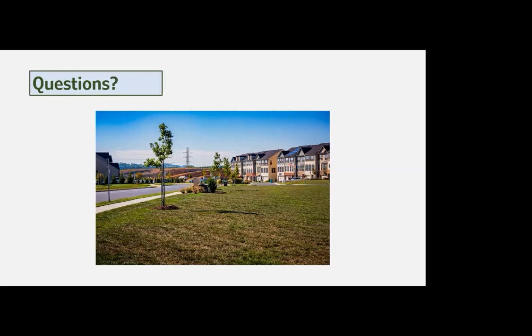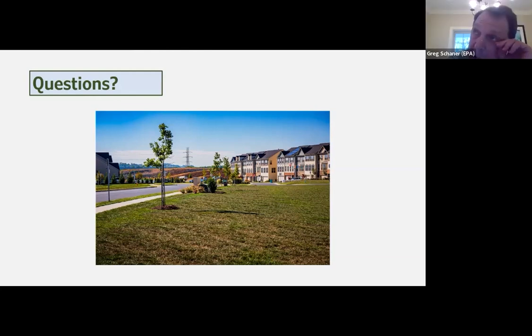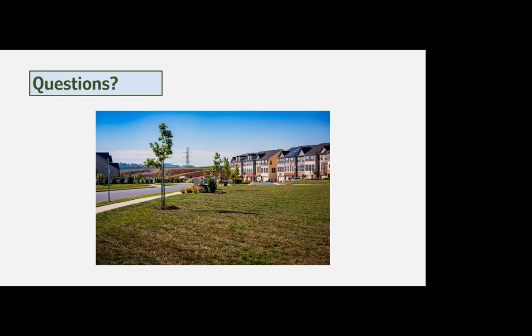Thank you. The next question is, if a property owner is different than the developer, does the property owner and developer need separate NOIs? The answer would be yes, if, and this is not going to satisfy anyone, but if they meet the definition of, Zach, you said owner and developer, is that right? Property owner and developer, yes.